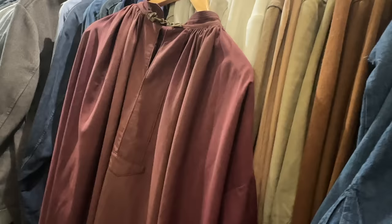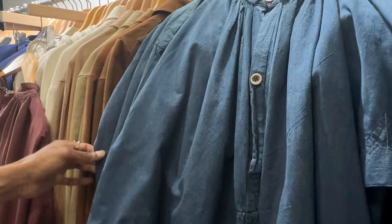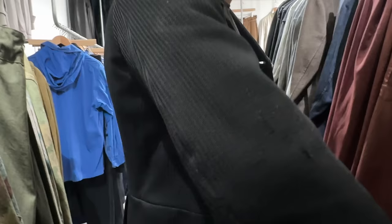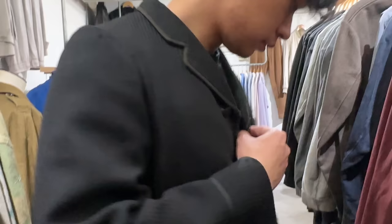This is like a casual shirt, and this is for working more. This indigo is from the 1800s. This one too, that I just tried on. It's from the 1800s. You should try it on, man. This one's got the holes and the distress too, right here along the button closure.